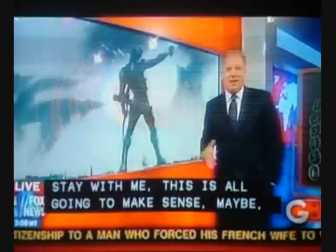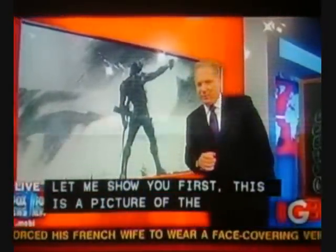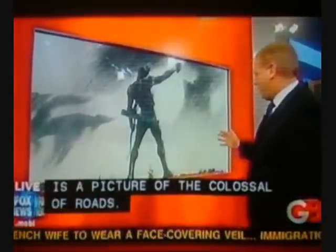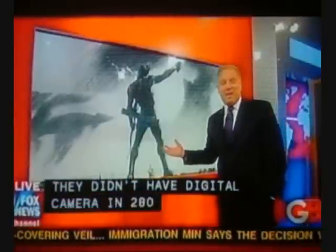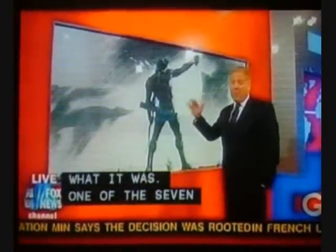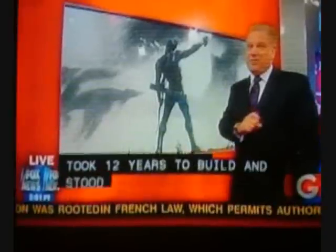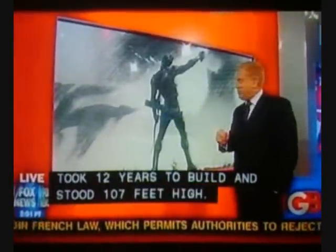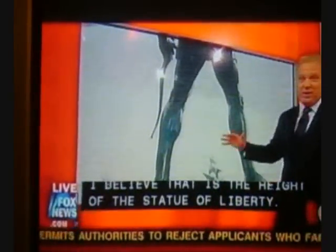This is a picture of the Colossus of Rhodes. And they didn't have digital cameras or iPhones in 280 BC, so this is an artist's rendering of what it was. This was one of the 7 wonders of the ancient world. It took 12 years to build. It stood about 107 feet high. I believe that's the height of the Statue of Liberty. You see the boats down here. You can get a sense of how huge this thing was.